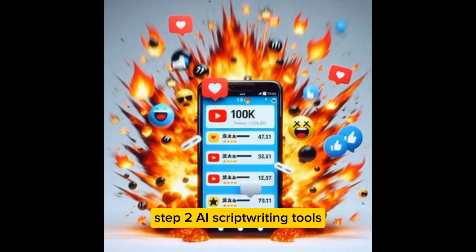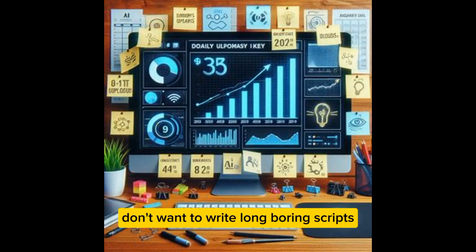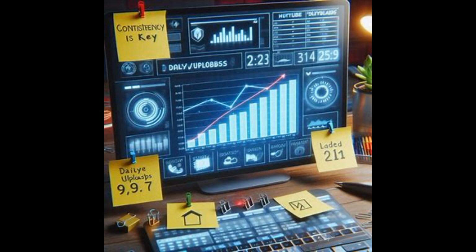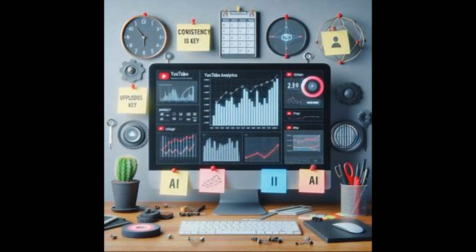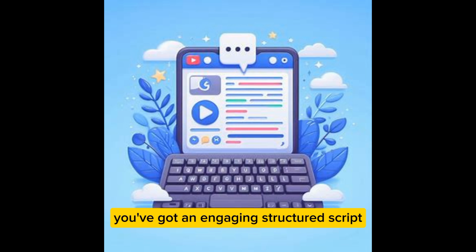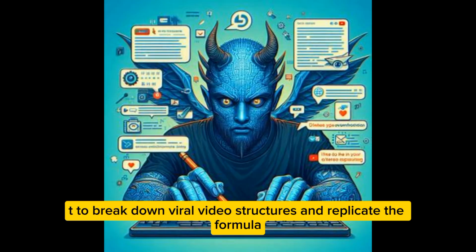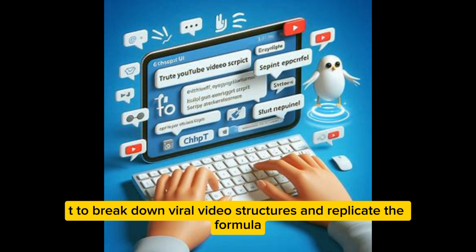Step 2. AI scriptwriting tools. Don't want to write long, boring scripts? Use tools like ChatGPT, Jasper, or WriteSonic. You enter a topic and boom, you've got an engaging, structured script. Some creators even use ChatGPT to break down viral video structures and replicate the formula.